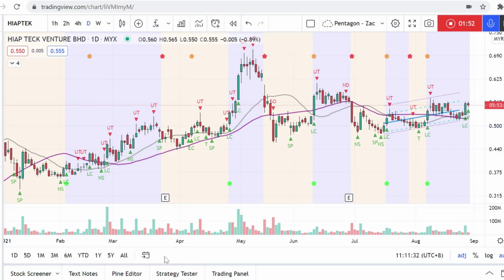But do bear in mind, this kind of reaccumulation stock most of the time takes a little bit of time. So it's very important to continue to look for these kinds of clues if you want to buy and hold this kind of reaccumulation stock. It might take a few months before they are able to break up.